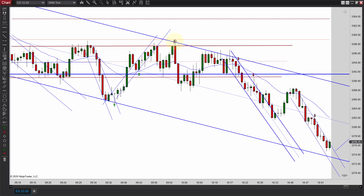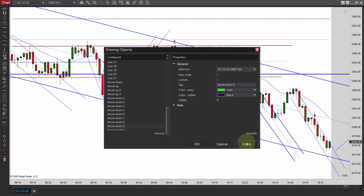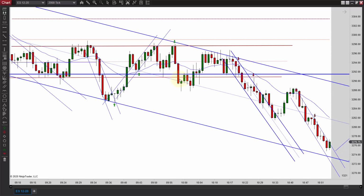We'll change that one. It's a really tempting trade, and it looks pretty good, and it works out great. I mean, this turns out to be a real nice move, but you just don't know that. And then, of course, we break lower and turn back up again.